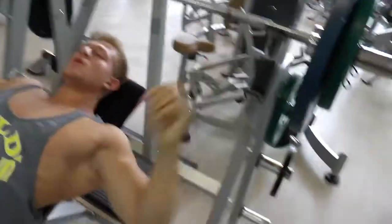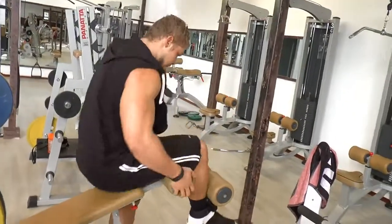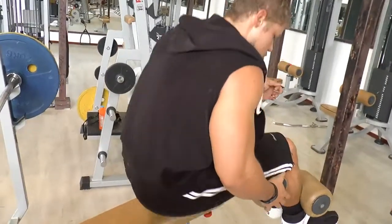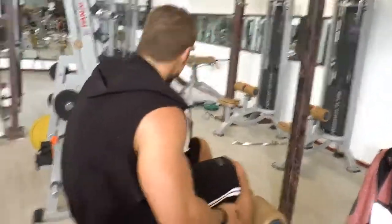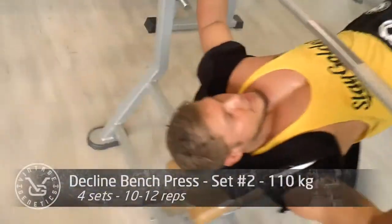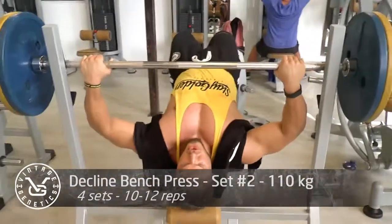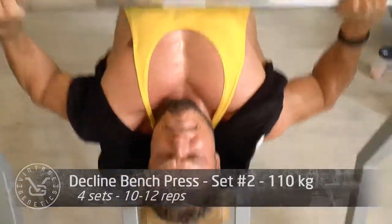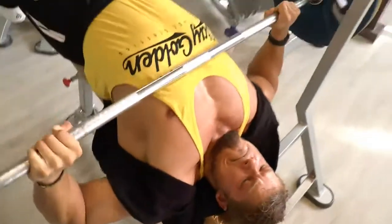And then it is time for the decline. So we did the regular bench press, then the incline, and now the decline. The regular bench press focuses on both of the chest muscles, the top and the bottom. The incline emphasizes the top of the chest, or the upper chest, and the decline is really focusing on the bottom of the chest. You can see that clearly right here.